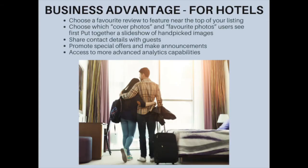Okay, now we're going to give you a quick rundown of TripAdvisor's premium products. So budgets for small businesses are always tight, and business owners are constantly finding themselves asking, do I need to pay for this, or will the free version work just fine? Well, we've put together a quick guide to TripAdvisor's premium paid for services and why you may or may not benefit from using them. First up is the Business Advantage.